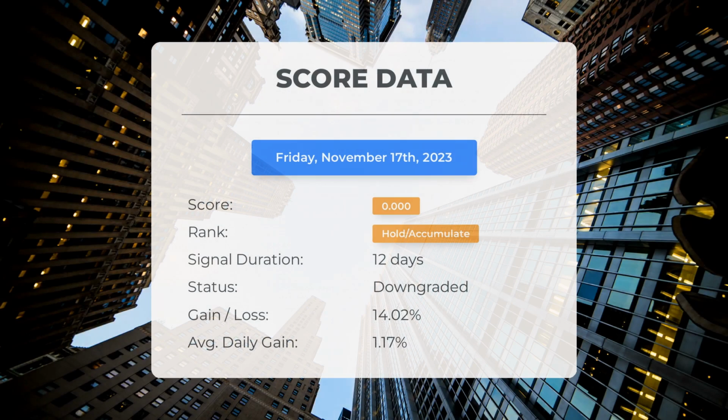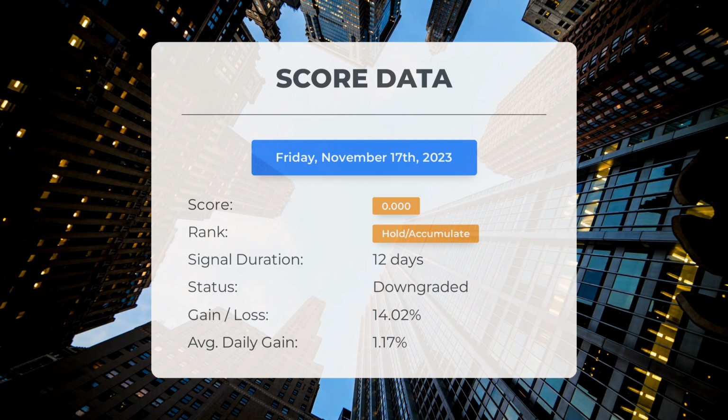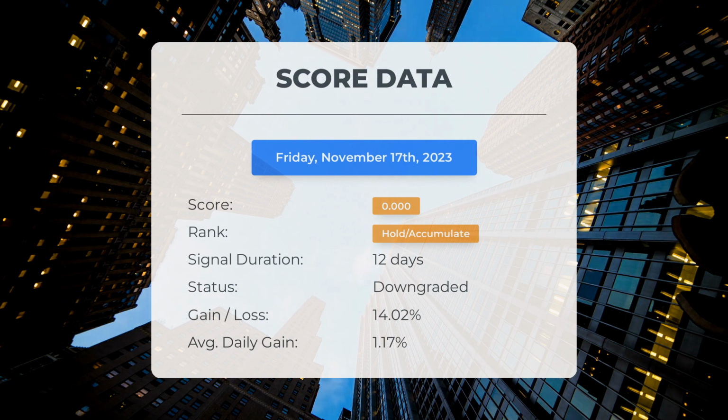As of November 2, 2023, our system has ranked Palantir as a hold/accumulate, with a score of 0.00. Now, let's dive into the stock's performance during this period. Surpassing our expectations, Palantir has shown a remarkable gain of 14.02% since our initial recommendation to buy it just 12 days ago. This means that on average, the stock has been providing a daily return of 1.17% since it was listed as hold/accumulate. With a score of 0, our system suggests that there is high volatility and risk anticipated for the upcoming trading day. Consequently, we are unable to determine the stock's next direction as it could go either way.